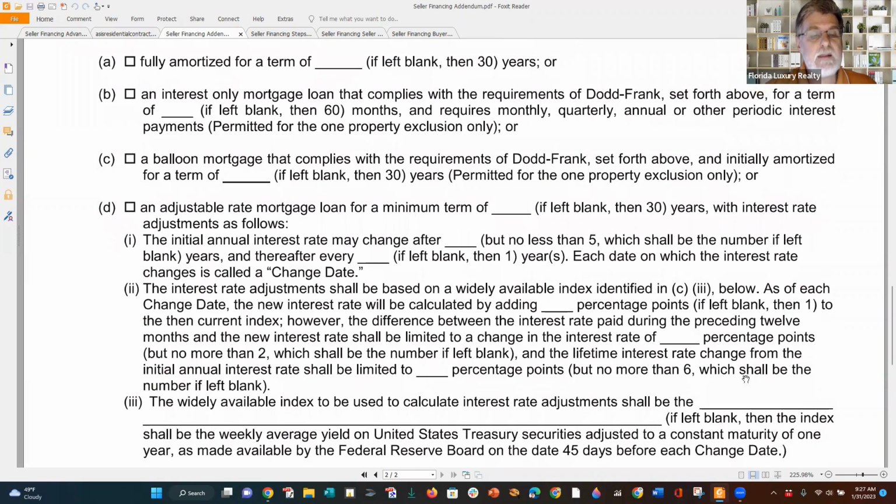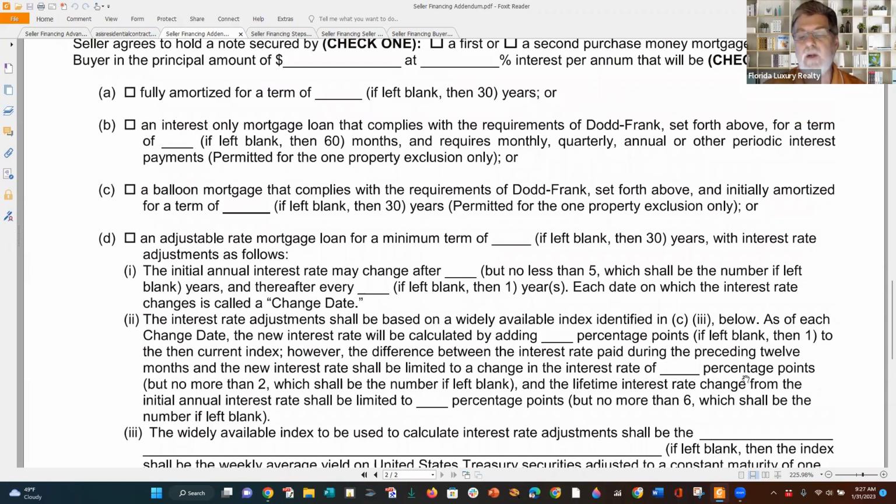C is a balloon mortgage that complies with the requirements of Dodd-Frank set forth above, with an initially amortized term of blank, like 30 years, permitted for one property exclusion only. This is probably the one that would be most recommended. In the case where the buyer is utilizing seller financing, it's typically because they have some sort of issue and can't get qualified for regular financing. However, they should be working towards being financed by a traditional mortgage lender.